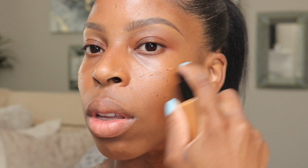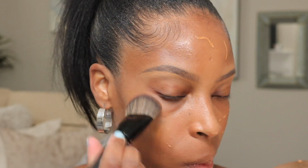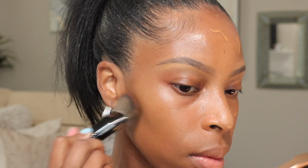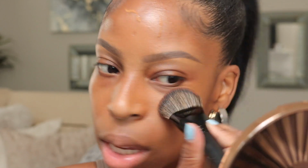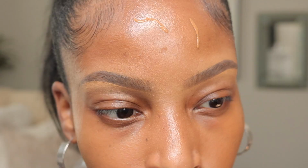So I'm gonna quickly apply that. I don't wanna add too much either. I'm just gonna do a little bit because I do like this natural look that I'm getting. I'm just pressing this in. I'm trying to look at my skin and see if I feel like my texture is being enhanced. Kind of feel like it is, but I'm gonna wait till after. Unless my skin is just not reacting well to this, I don't know.